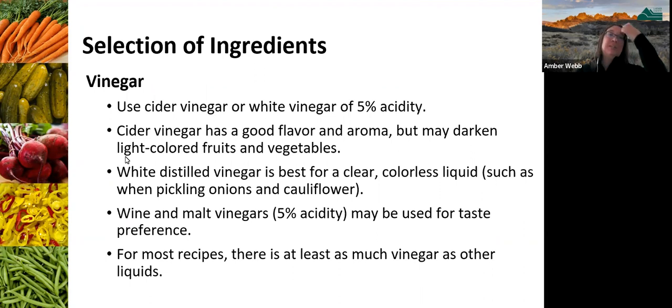So I mentioned this before, but with vinegar, make sure that it's 5% acidity. You can absolutely use white vinegar. That's probably the most common for people, but cider vinegar is also a great option. You've got good flavor, you've got good aroma. The only thing with that is you will get a darker color, right? And so when you think about what the pickle looks like in the jar, if you want to gift it, just consider the overall appeal of it. So what color do you want it?